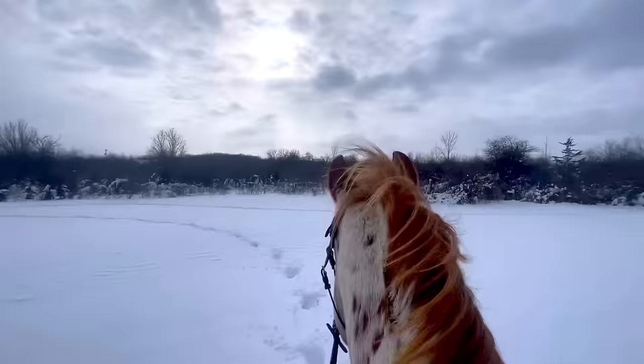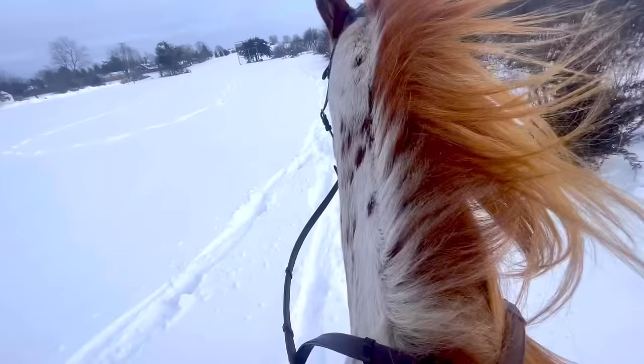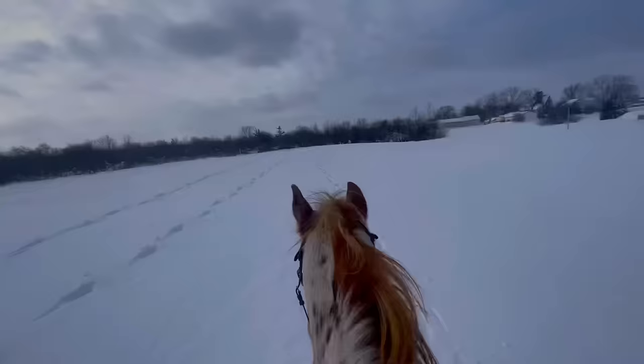I'm so thankful for Jiminy. We have put in so many miles on the trails over the years. I mean, I've had him for over 15 years, and we've been together year after year, season after season on the trail.